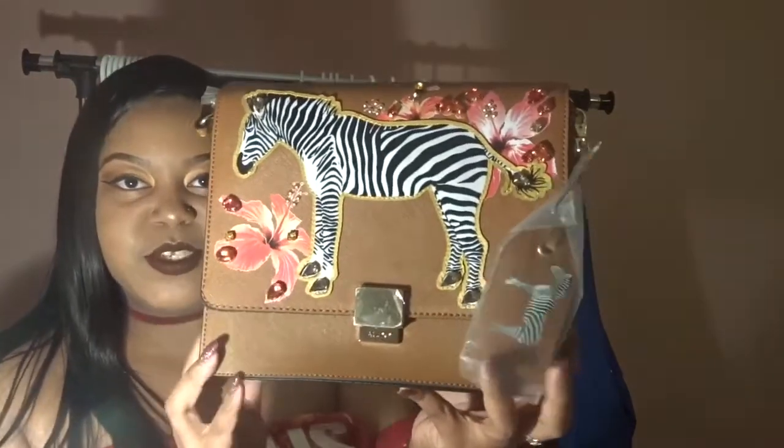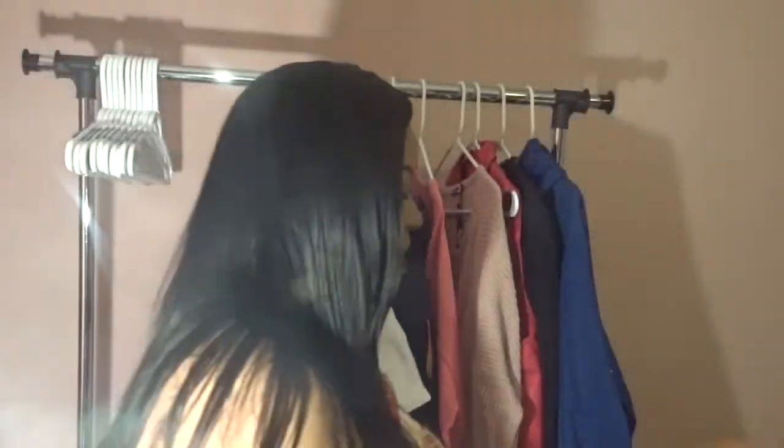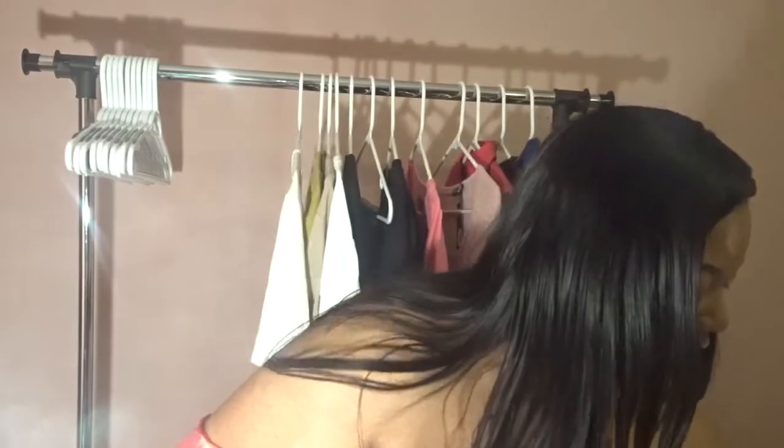Yes, I love this purse, and isn't it cute? And it has these little jewels on it. Let me let you see it. And that's it.